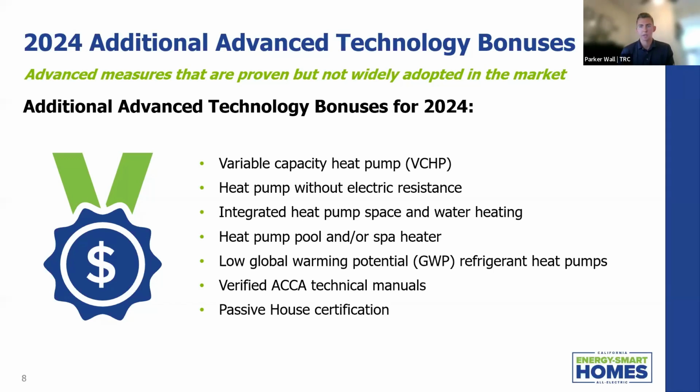For example, a project installing a variable capacity heat pump which uses a low GWP refrigerant and has no electric resistance can apply for all three incentives and stack those incentives into one, and apply those for all the dwelling units served by that system. So if you have a multifamily building with multiple dwelling units, you can apply for a variable capacity heat pump using low GWP with no electric resistance, stack those on top of it, and then apply for incentives for all the dwelling units that you're installing these pieces of equipment.